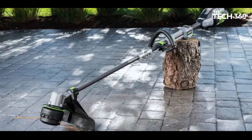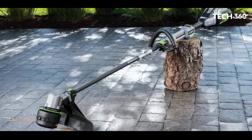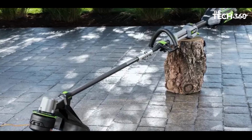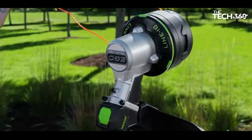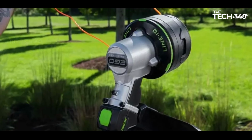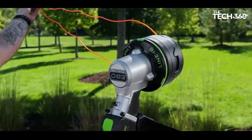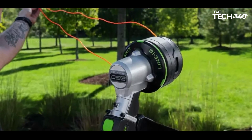Power load technology for easy line replacement. One standout feature of the Echo SRM-225 is its power load technology, which simplifies the process of replacing the trimmer line. With this innovative system, you can easily feed the line into the head and press a button.